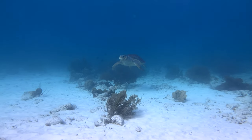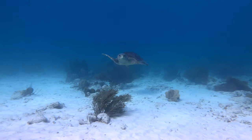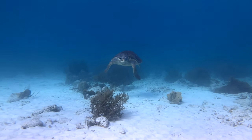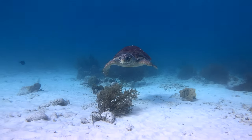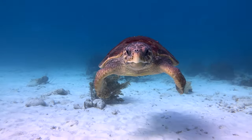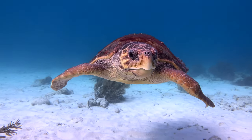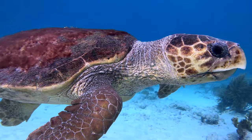So, we just got in at Salt Pier and spotted this hawksbill turtle floating in the shallows. Then it noticed us and came over for a closer look. A much closer look. What a great way to begin the day.